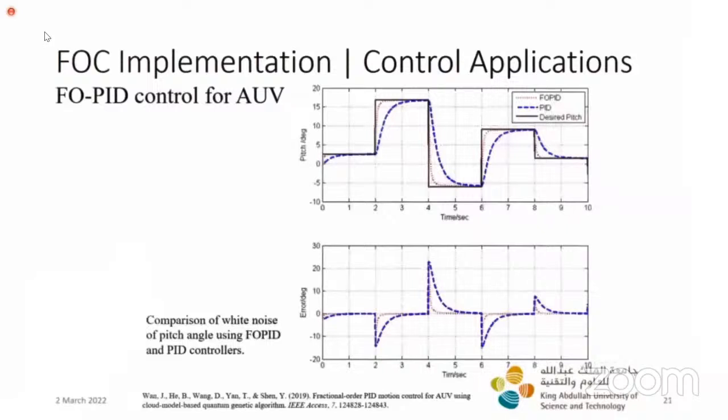The disturbance of ocean currents is simulated by white noise, as shown here, and this further demonstrates the better performance of the fractional order PID than the traditional PID control.